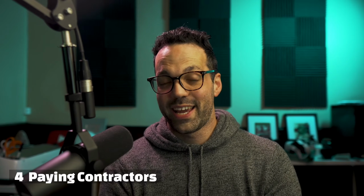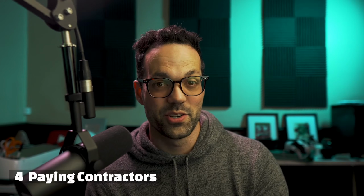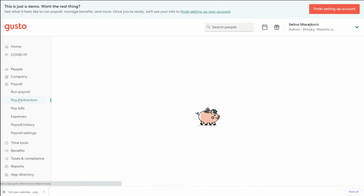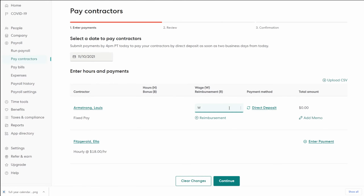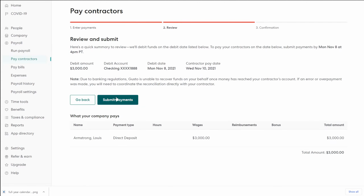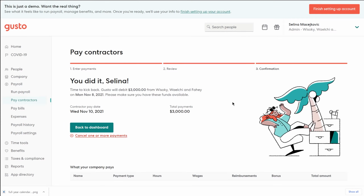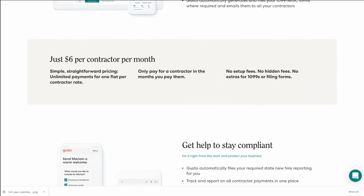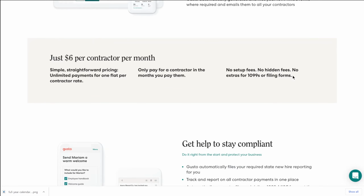Question number 4, can I pay contractors using Gusto, whether they're located in the US or internationally? And the answer is yes. Gusto has a very simple contractor payment workflow where you can direct deposit payments to contractors in the US or in several countries listed here. And the best part about using Gusto to pay contractors is it'll automatically calculate and send out 1099s to all of your contractors at the end of the year, so you don't have to worry about it.